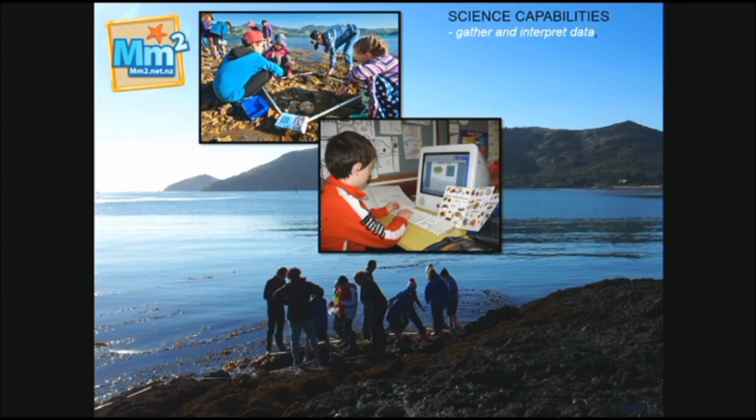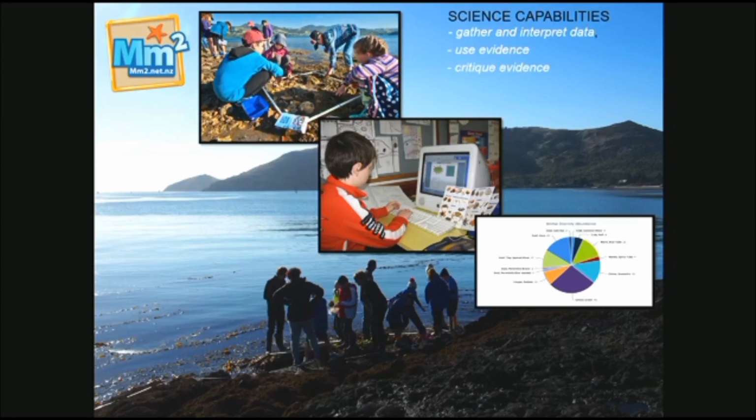Key to the project, though, is not just going out and collecting the data. We want them to do it more than once, but we also want them to upload the data to a national database. And we want them to learn how to interpret and analyze the results. We want schools and communities to start to develop their own questions and develop further studies that lead to ultimately improve coastal management. So the response from the schools has been really positive.